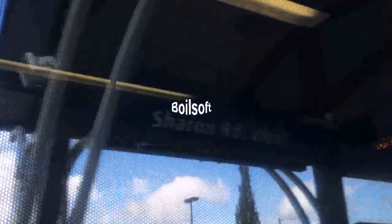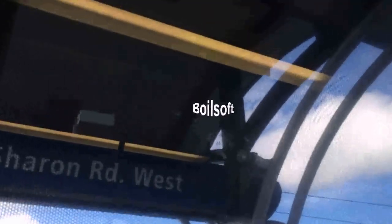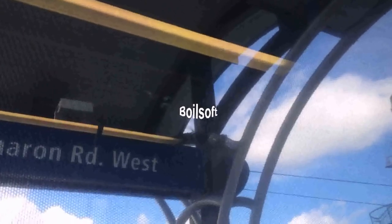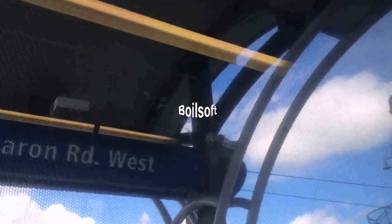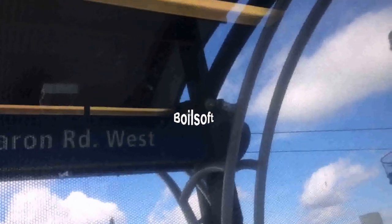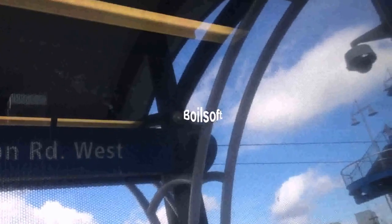This stop is Sharon Road West Station. Please exit left. And there's our platform. Train is about to move.